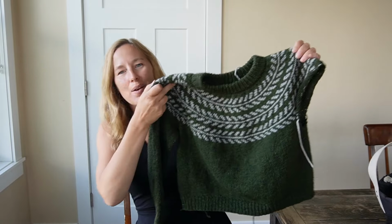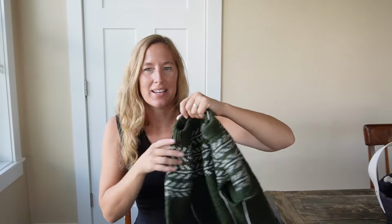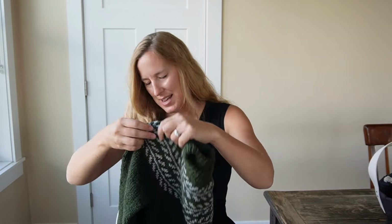So here it is, my Fletching Worsted, and it has been sent to the tech editor. I think I have it back already, but I haven't started the test knit yet. Or did I start the test knit? I can't remember what I'm doing. I'll have to look.